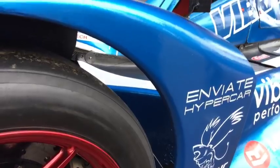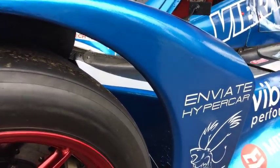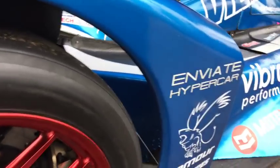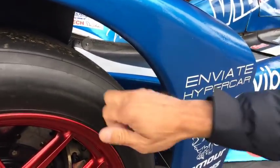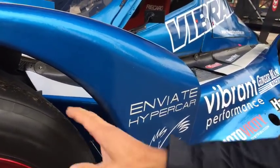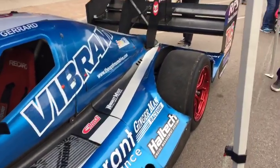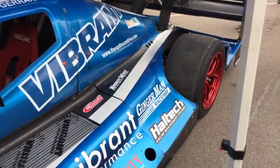Okay, sure. But what if it rains or snows? Do you have a little bit of a backup? We have chains in the trunk. Chains? Yeah, I run chains. All-wheel drive? No, it's actually just rear-wheel drive, this car. But we have a set of rain tires that are even gummier than these, and we'll run those if we get weather.